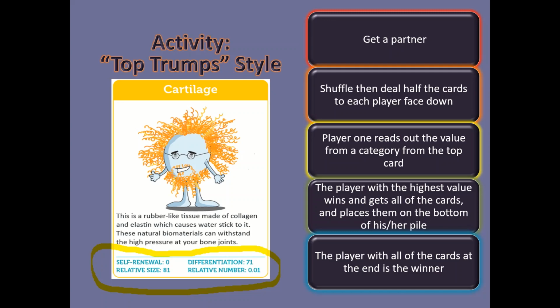And then the fourth category is called relative number. And this is just the amount of that type of cell that's in your body. And you can see for the cartilage cell, there's not very many cartilage cells in your body compared to other cells. And so the player with the highest value wins and gets both cards and places them on the bottom of his or her pile. And the player with all the cards at the end is the winner.